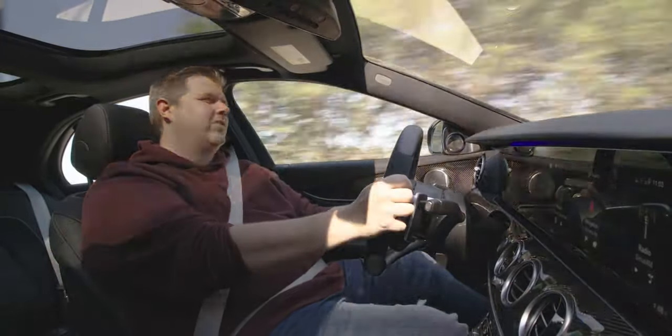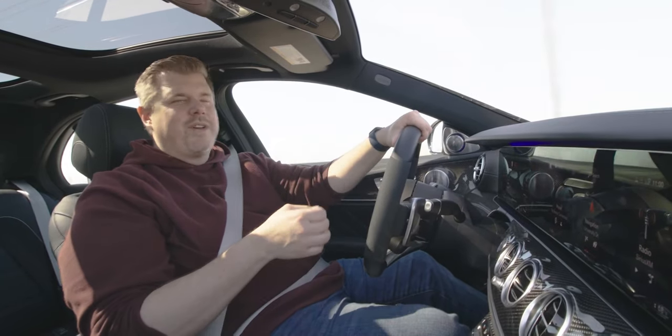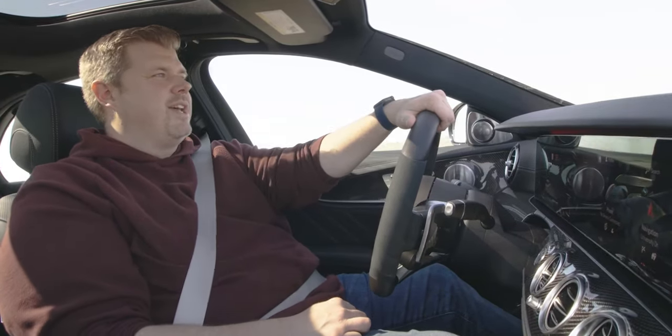And I've definitely pushed this hard enough where we had a couple of close calls that the 4MATIC and traction control system definitely saved me. You do have acceleration 0 to 60 of 3.3 seconds, which is amazing for a four-door luxury sedan.